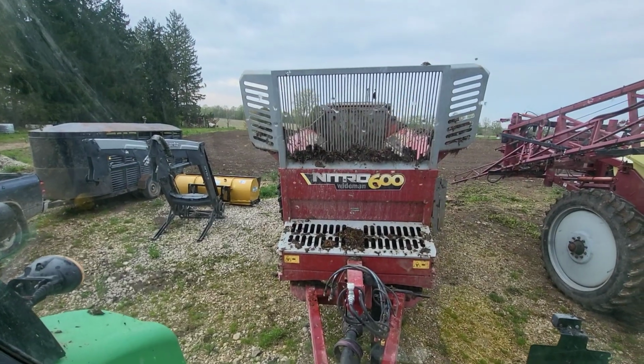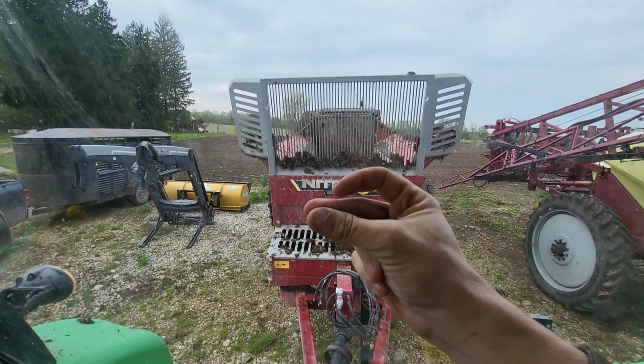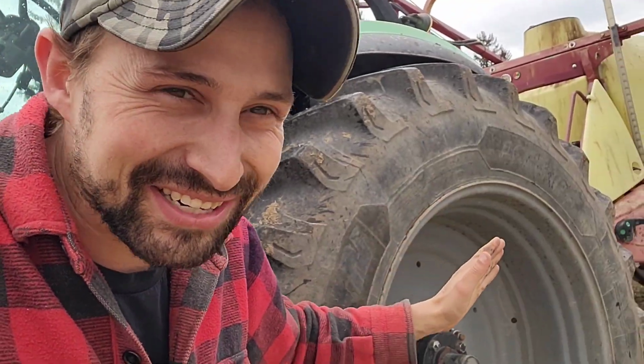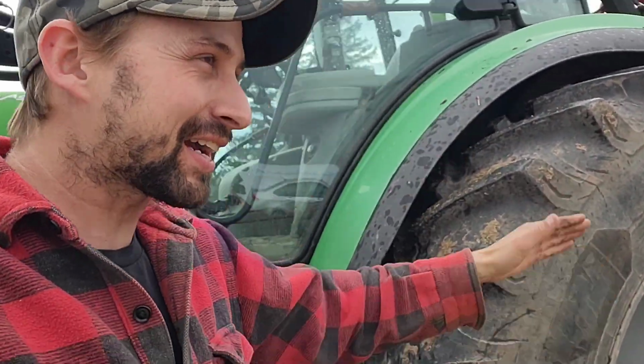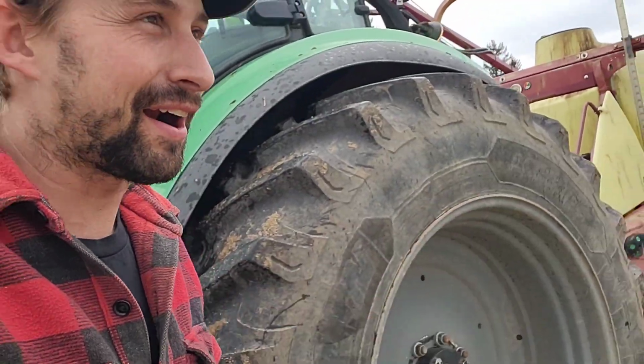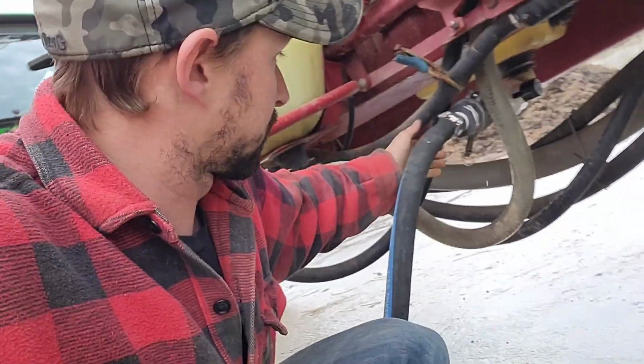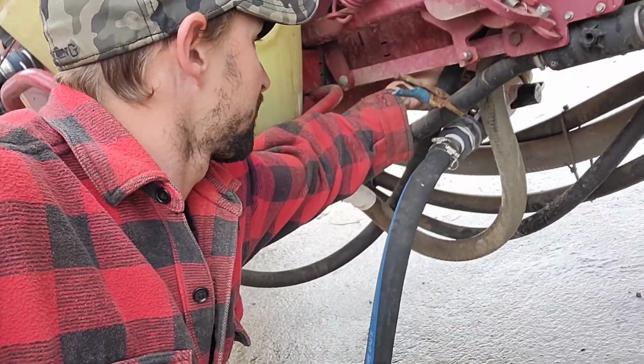Okay, we're just gonna switch the sprayer real quick here. I didn't actually just do that. I had to drive the tractor ahead and back up to the sprayer. I'd be fairly disappointed if this didn't fix the leak in the pump, but I guess we'll find out soon.